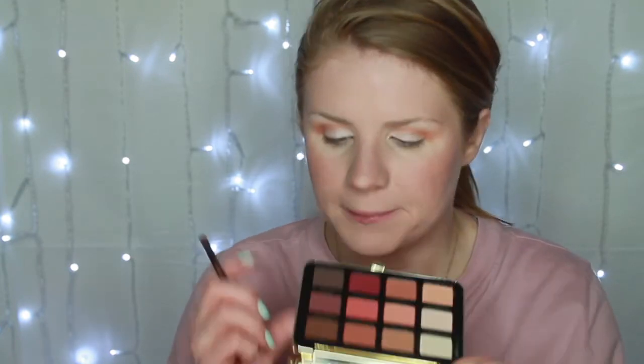Pretty. Wow, it's so poppin'. So now seeing this, I think I'm gonna deepen out the outer corners a little bit. So I'm gonna go in with the color Peach. I think I'll go in with the color Just Right. It's kind of like a purpley, peachy color. Oh, this palette smells delicious.